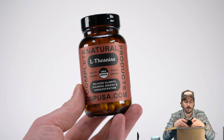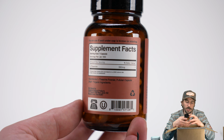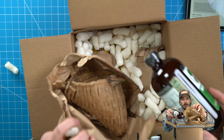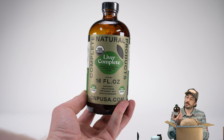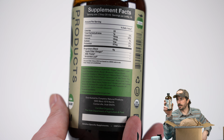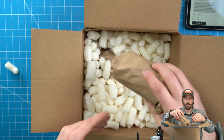L-theanine. I take this, I think, in the morning. I think it helps with your gut, I thought. But this says relax, clarity, calming energy, and concentration. I feel like I took this for my gut for some reason. Big one. Liver Complete. Liquid cleanse and detox for the liver. I'm gonna try it. I've never done it. I've done a cleanse before, but it's got apple cider vinegar, milk thistle, artichoke leaf, some vitamins like vitamin C, calcium, sodium, potassium. Interesting. I'll give that a shot. We could use a little liver detox from time to time after a long weekend.